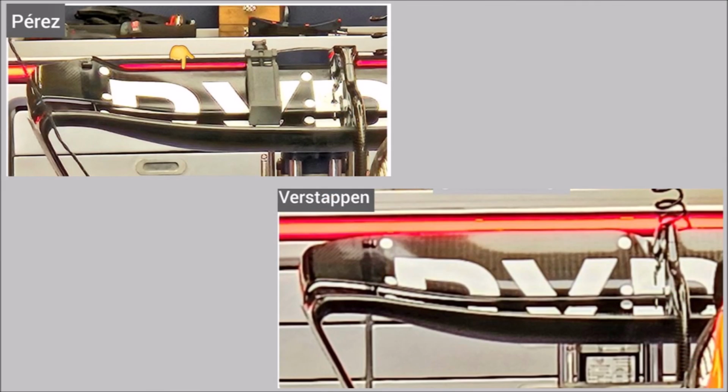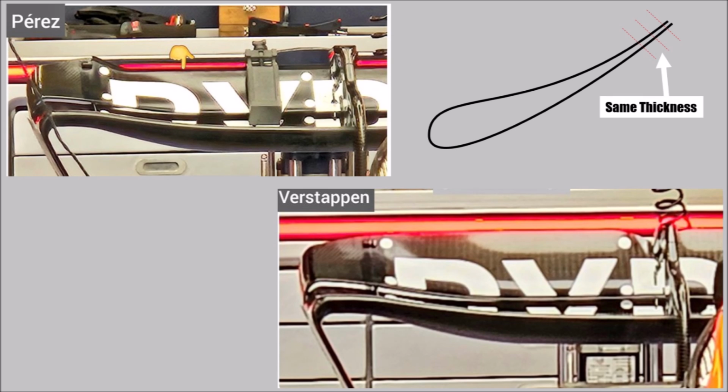Interesting to see are their two different approaches. Verstappen's car uses a standard wing without gurney flap. Perez's car has a chopped-off trailing edge to reduce downforce and a gurney flap to increase the downforce level again. To maintain the trailing edge thickness after cutting, these profiles have a constant thickness at the back. So these are profiles especially designed to be chopped off. The block you see next to it is a so-called Kleino block, which you can use to measure the angle of the tag with an angle meter.